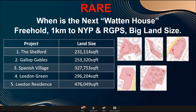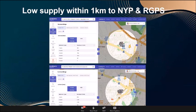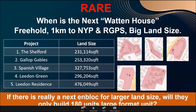Can you believe there are only 5 developments above 200,000 square feet land size? So yes, you want to wait, you wait long. They can wait for these 5 to be en bloc. Not to mention that some are very new. Leiden Green, Leiden Residence are very new. And if Spanish, Shelford go en bloc, they have good land size, but will they build 180 units or not?